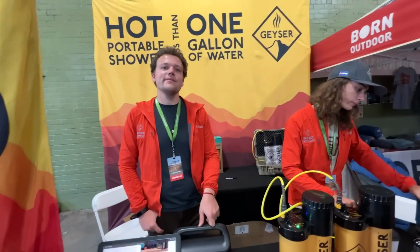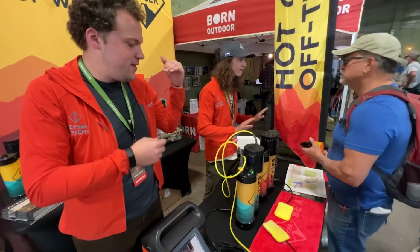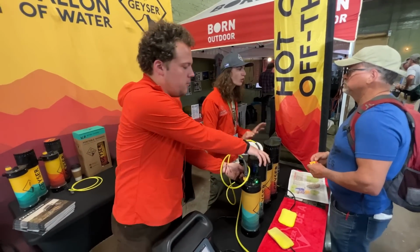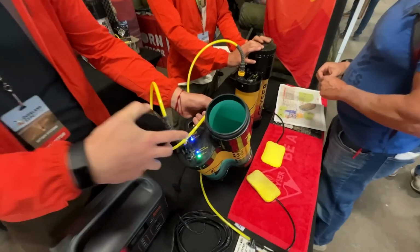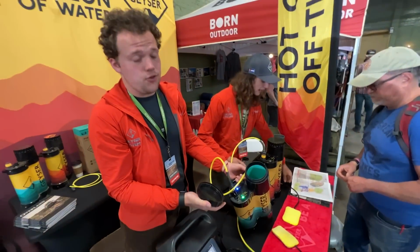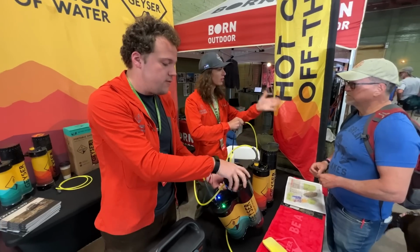So, tell me a little bit more. Right on. Well, thanks for the intro. You already set it up. It's the world's most efficient hot portable shower using less than a gallon of water. So you use 3 water bottles worth of water, and those 3 liters go into this water container here and will actually give you 8 to 10 minutes of a hot shower. Wow, 8 to 10 minutes? 8 to 10 minutes. Oh wow, that's crazy. So it's making the most of every drop of water.